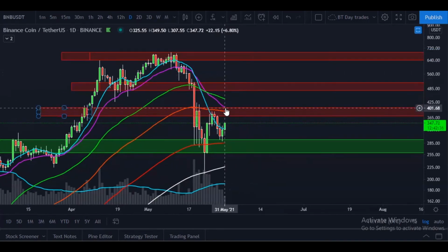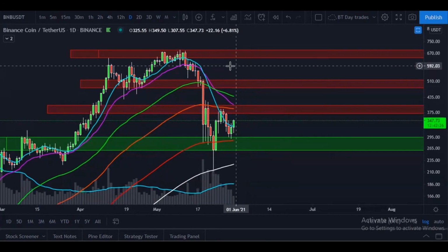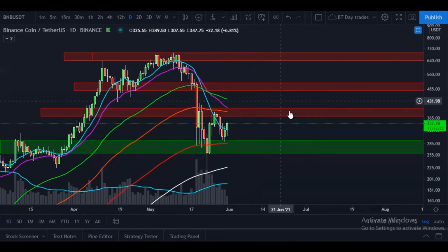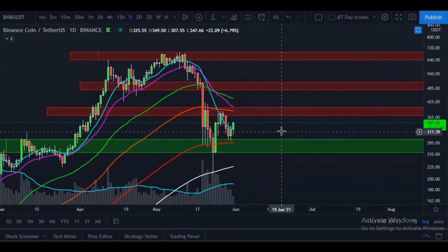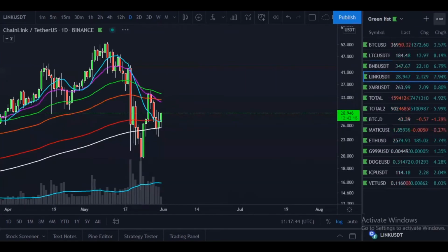BNB, major resistance around $400. If we do break above 401, I'd expect another extension back up to around about 480. At that point, I'd be looking to be a short seller instead of taking long positions around these parts. So a lot of work to be done before we start taking any positions, like I said.